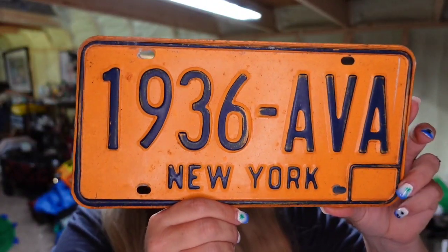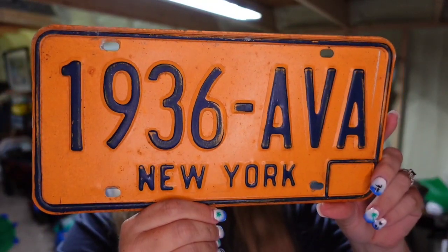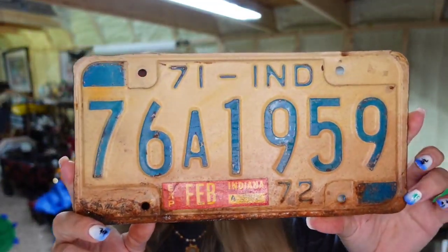Some more license plates. This one here, a 1936 New York plate, sold for $13.99, making it about a $10 profit. An Indiana plate sold for $9.44, so it's about a $7 profit. All of these sold really, really fast.